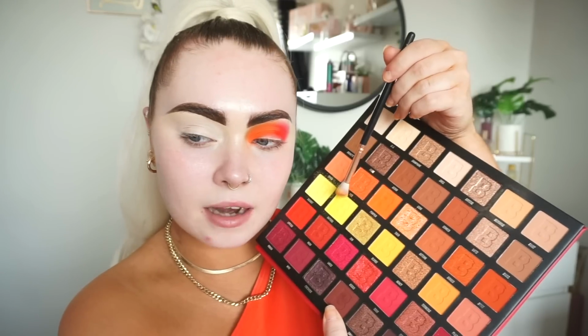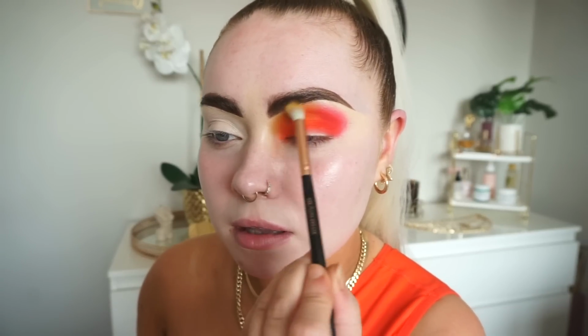I'm also going to be taking this yellow shade here. Well, kind of a mixture between those two yellow shades, doesn't really matter, they look pretty similar to be honest. And I'm actually just going to be buffing and blending that just at that inner corner. Oh my god, that looks like crap.